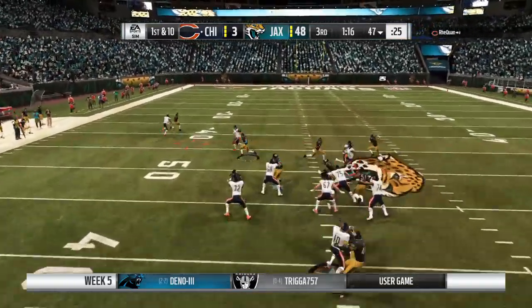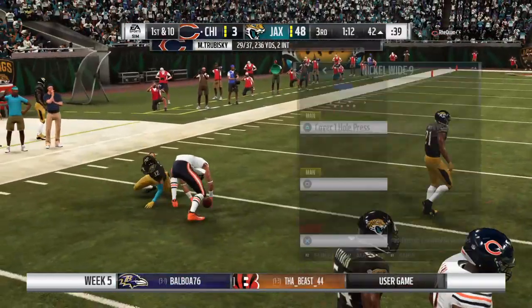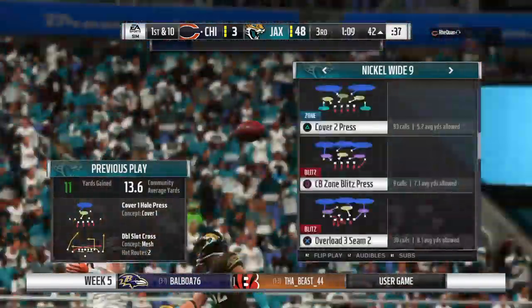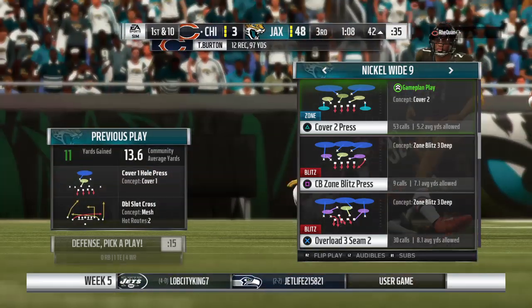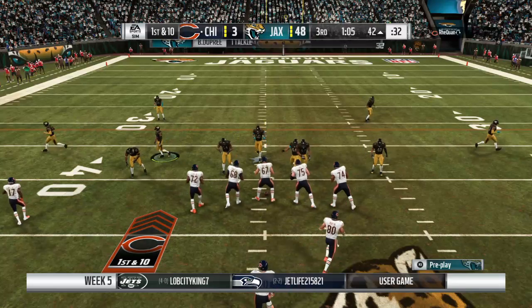On 1st and 10, it's Trubisky, and he's got his favorite target yet again. It's complete. 11 more yards, a 1st down as well. Well, this is how you shake the thoughts of that interception on the last drive. You come out and start this one 4 for 4.